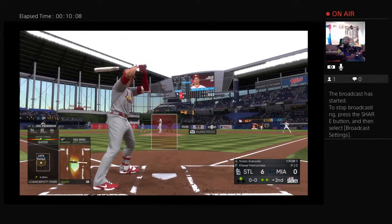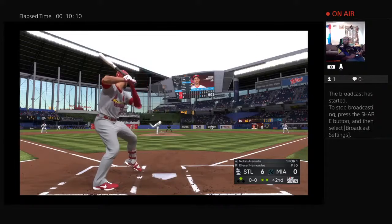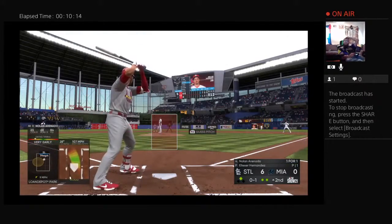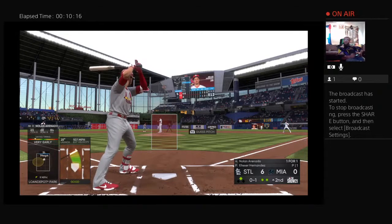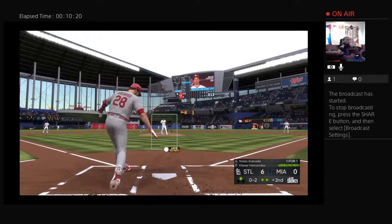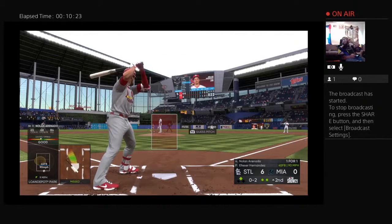Now the Marlins skipper's up out of the dugout on his way to the mound. I imagine these fans would not be much pleased with his performance here this evening, as he certainly was not sharp.